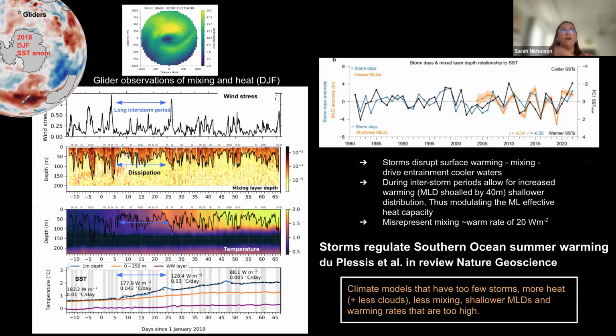Using the same glider observation data set I just spoke about, but from a CO2 context, Marcel has been looking at understanding sea surface temperature changes and relating them to storms. I thought this was a really neat animation of the storm passing over the glider, and you can see where the eye of the storm is and the strength of the wind.